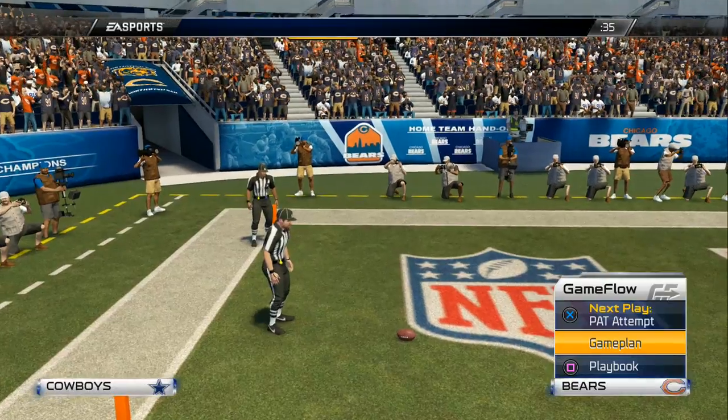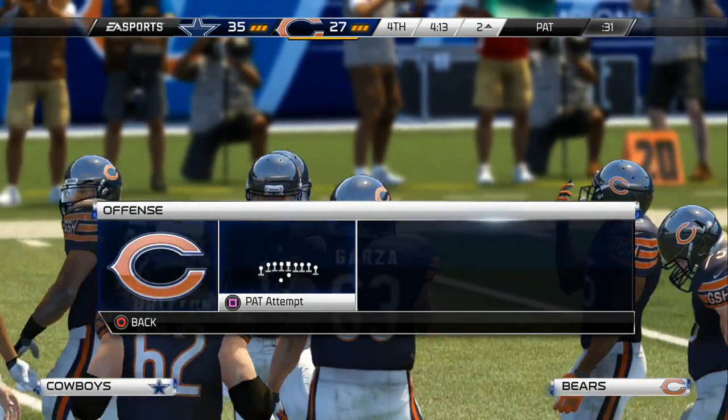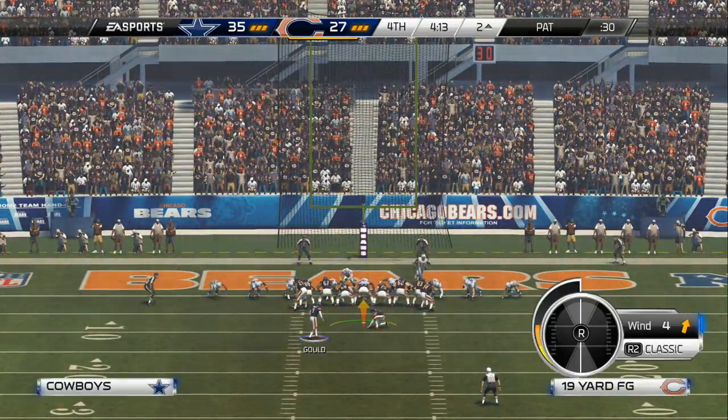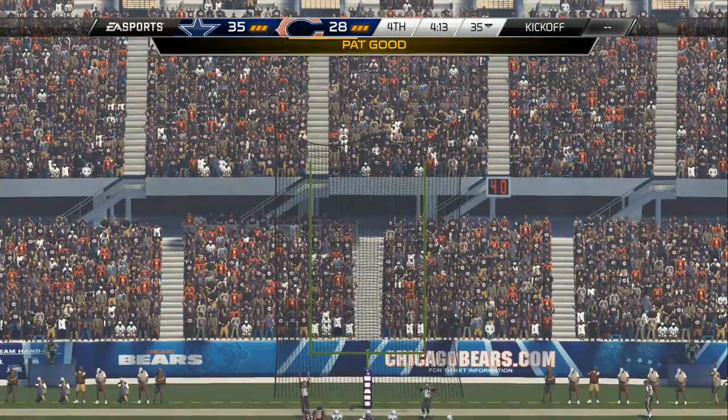I mean, it's first and goal. Well, you know it's going to be a run, or I think you should be playing run. The defense not ready. They get overpowered, and they give up the running touchdown. He made it.